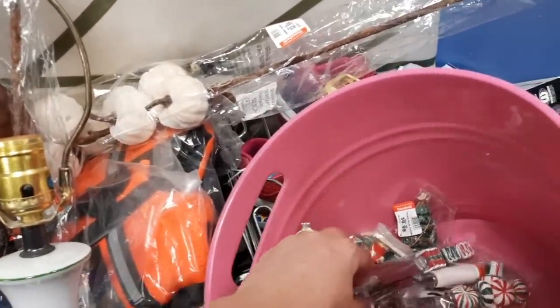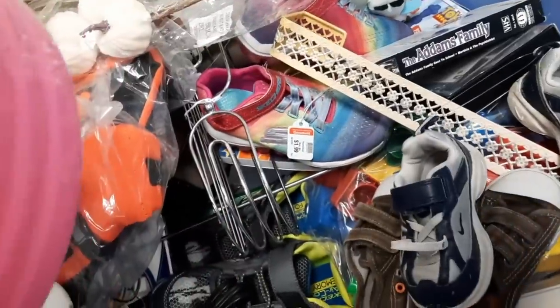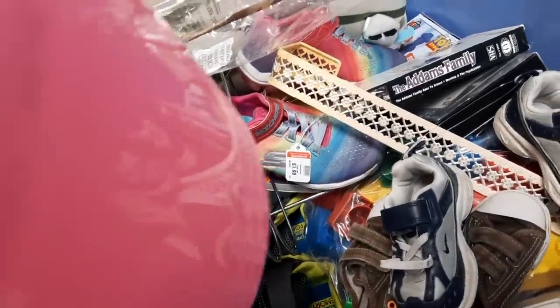I don't think I really find anything here. I think I was talking to some people. That's why we get a really long shot of this not really interesting restocking cart. So then I decided to go back to the shelves.